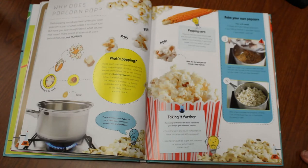What's popping? Inside each popcorn kernel is a starchy filling and a little droplet of water. When the kernels are heated, the water turns to steam and builds pressure in the shell. When the shell can no longer take the pressure, the starchy center explodes with a pop, resulting in the tasty popcorn we love to eat.